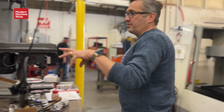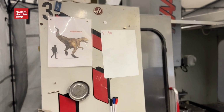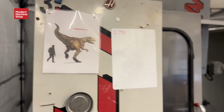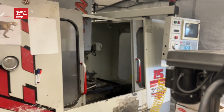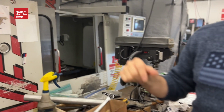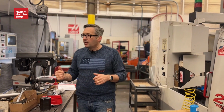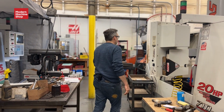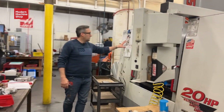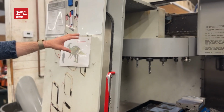Coming into this area, we've got our VF1, Megalosaurus. There's a tent around this machine because we were actually working with syntactic foam, and it gets a little bit dusty, and so we put up this tent, and we have one of those sawdust catcher ventilator things like you can get for a workshop, and we do that to keep the dust from getting everywhere else in the shop. This is another VF0. This is, I don't even know how to say this. This is Parasaurolophus.